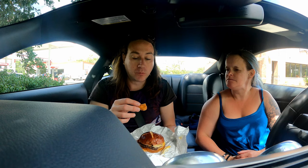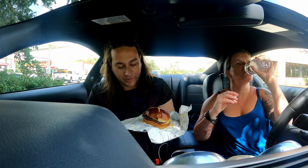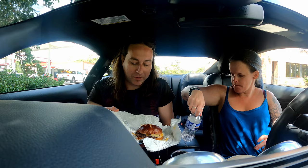They are good, actually. Wow. Ooh, there's some nice spice on the coating. Wow, that's a good nugget. So I didn't even know about this until we just saw it on the menu. And I saw it and I was like, okay, let's give that a go. They call it a pretzel bun.